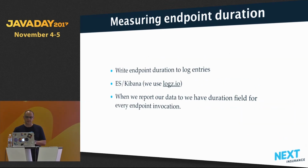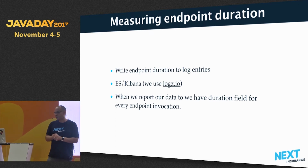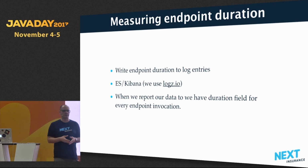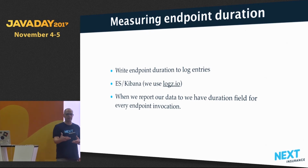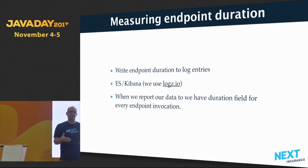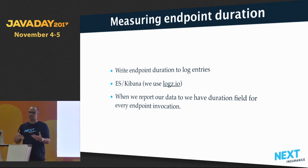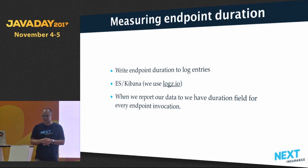Another thing that we are doing with extension functions is logging the duration of endpoints. Since we don't have a lot of scale at the moment, we are able to report the duration for all our endpoints to our logging system. We are using logs.io, which is a service that provides the Elasticsearch, Logstash, Kibana stack, and all we need to do is report our logs there, and we can see Kibana reports and all this stuff.